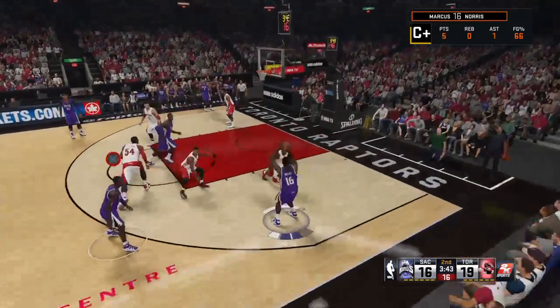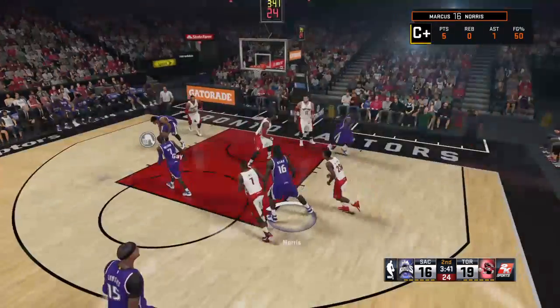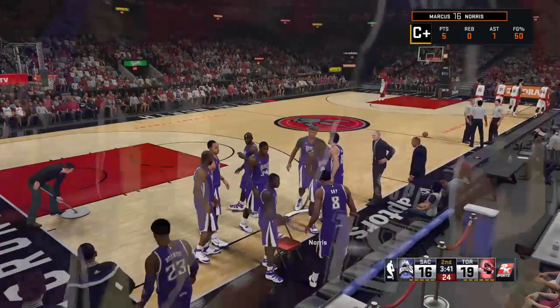Thompson, a screen on Lowry. Here's Norris. There's the foul. It's on Patrick Patterson. That'll be his second foul of the game. He's jammed himself up a little bit here with that second foul. But as long as he can avoid a third before the half, I think he's fine.